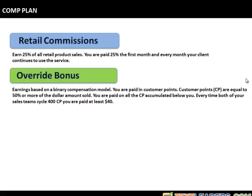Now, for those of us who are building a team, we also get paid on bonuses. First one is the override bonuses. This is where our earnings are based on the binary compensation model. We're paid in customer points. Customer points, CP, are equal to 50% or more of the dollar amount sold. So you're going to be paid on all the customer points accumulated below you, and every time both of your sales teams cycle 400 customer points, you'll be paid at least $40.